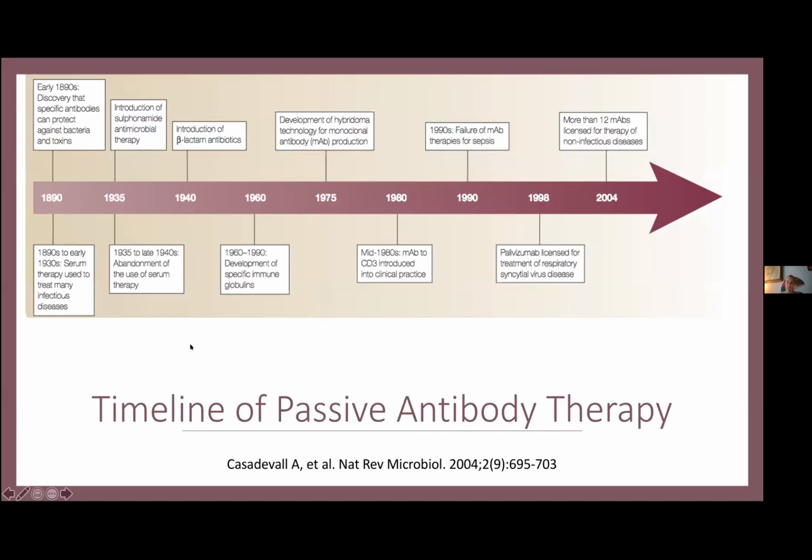So what is the timeline of passive antibody therapy? It really had its success story in the late 1800s, early 1900s, when we did not have any antimicrobial agents, and it was used for several diseases back then with really good results. Actually, the first time it was used successfully was for diphtheria, with a plasma against the toxin of diphtheria. And that actually got the discoverer the Nobel Prize. And for 30 or 40 years, it was the mainstay of therapy for many infectious diseases, including pneumococcal pneumonia, pneumococcal meningitis, streptococcal diseases, etc., until the late 1930s and 1940s when we got antimicrobials like the sulfonamides, then beta-lactams, penicillin.